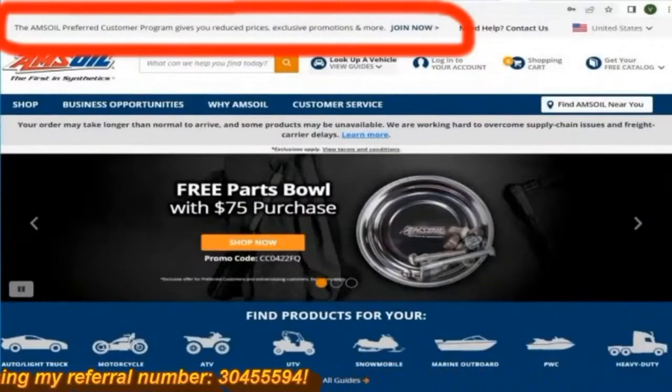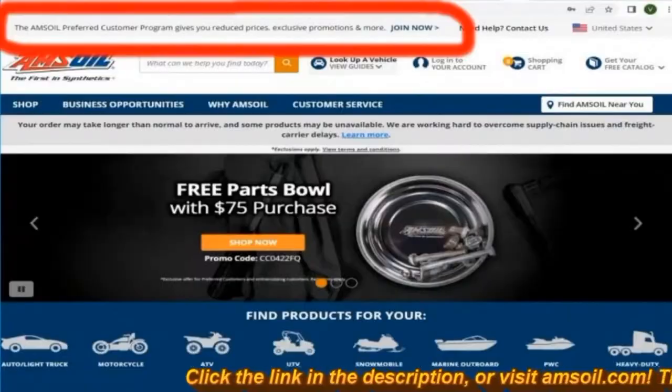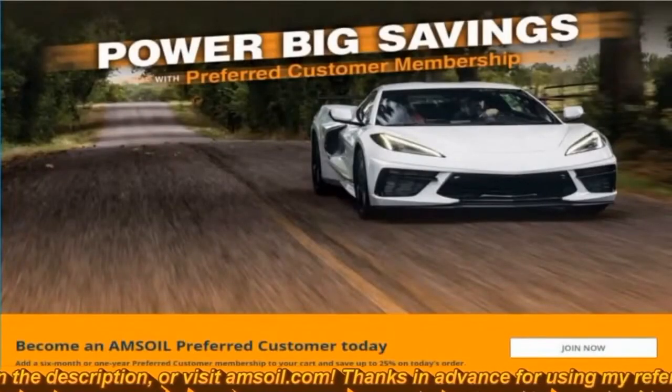This is the page you land on. At the upper corner of the page, you see how I've circled in red, that is the link to click, the Join Now link. That will take you to the preferred customer program page, where you can take advantage of all these discounts and free shipping and everything that we've just been talking about. This is what that page looks like. In the lower right, you're going to click Join Now.